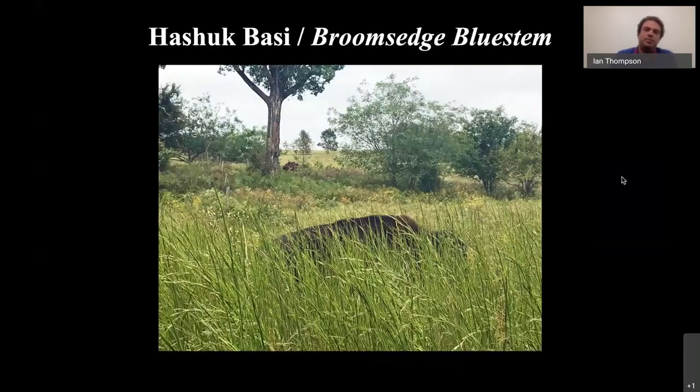Hasholt Basi, broom sedge bluestem. This is one of the first prairie grasses that comes back when land management changes. What you see here is a full-grown bison in a pasture of that on our land. And obviously this grass has a lot of biomass. The Choctaw name for it records that it was used for making brooms, but grass like this obviously would have been useful for thatching structures and lots of other things that required grass, big dense grass.